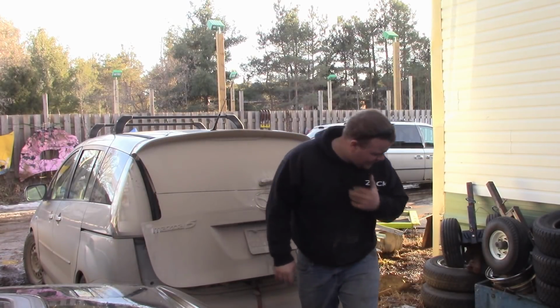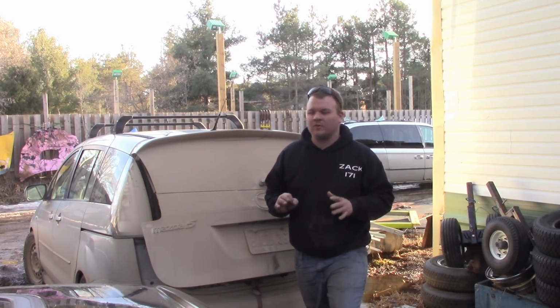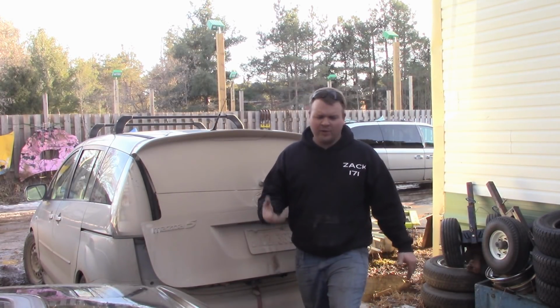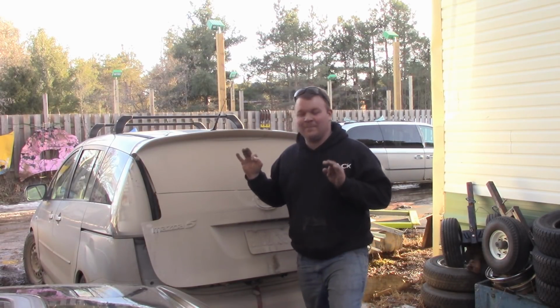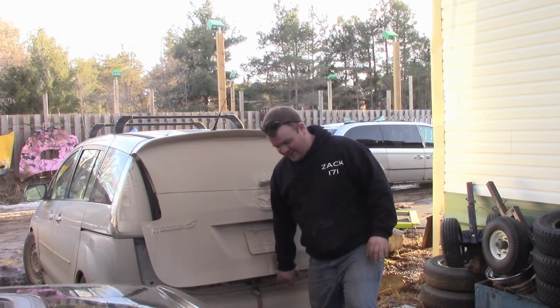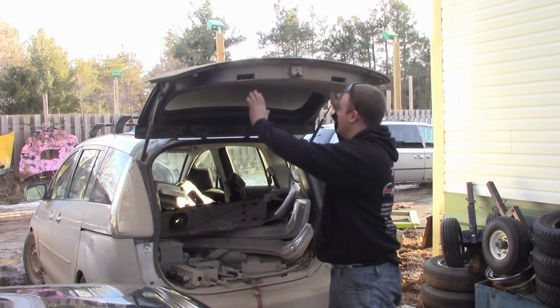Well, I've kind of backed this minivan into a spot where I can get all these bumpers out and not get my feet super soaked. All the snow is melted. We'll probably get one or two more dumpings this year, but right now everything in my yard is a big mud pit, so I'm trying not to walk or drive around in it too much. But let's see the bumpers that we got.